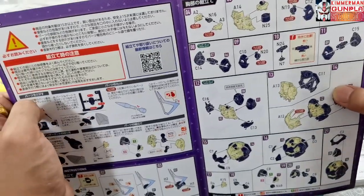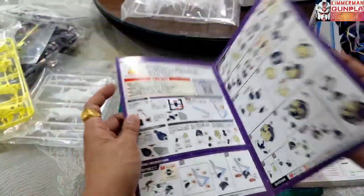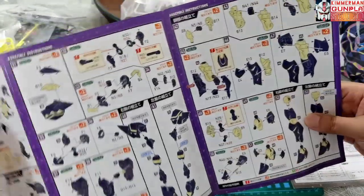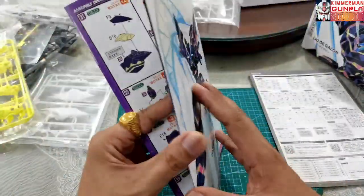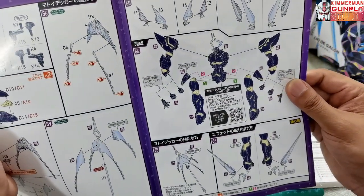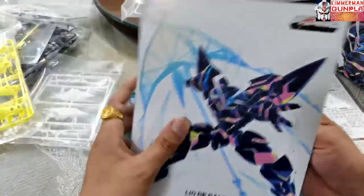So it's not that complicated, and the way I perceive this kit is it's like an easy build, but the sticker will be a tedious task to apply. And it's not that hard to assemble. So for me, it will be a beginner-friendly kit. Okay, so these are the manual, which is very nice.